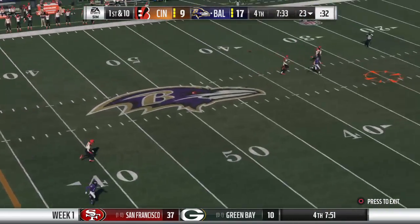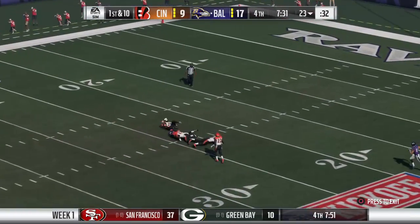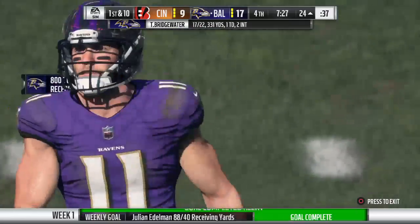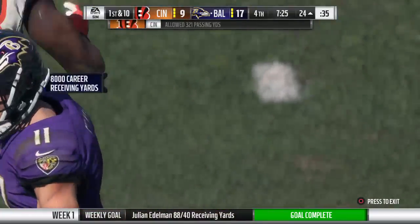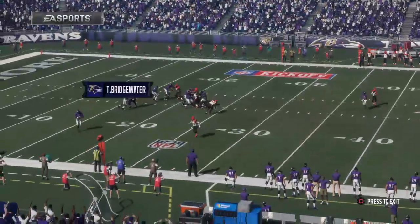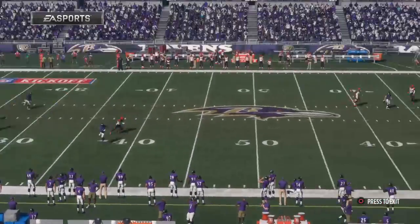He's going to fire one deep, middle of the field, and that's caught inside the 30. And all the way down to the 24-yard line. A big play that time for the Ravens. 53 yards.